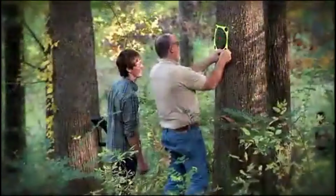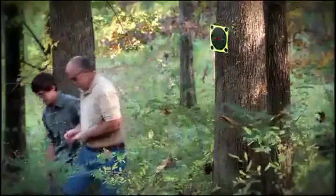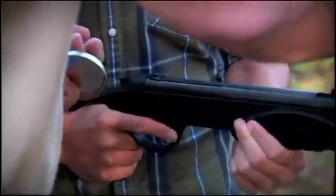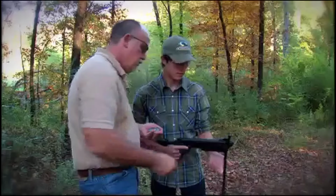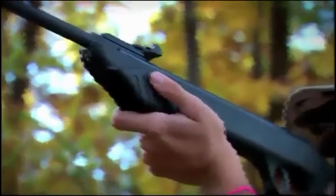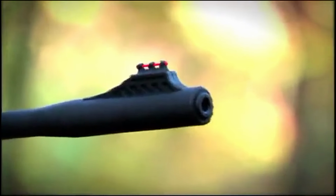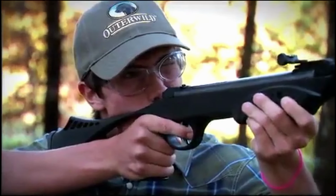Looking for a reliable air rifle perfect for younger enthusiasts? Check out this youth-oriented model. Designed with a shorter length of just 37.125 inches and a lightweight frame of 4.45 pounds. Its spring-powered break barrel action makes it easy to handle, ideal for beginners who are just getting into shooting sports.